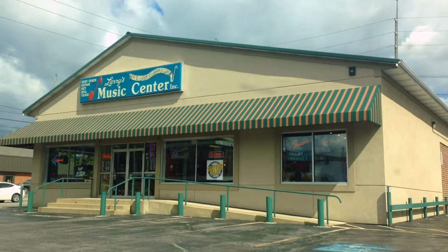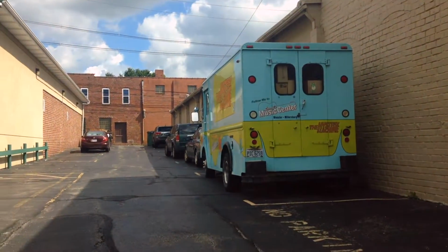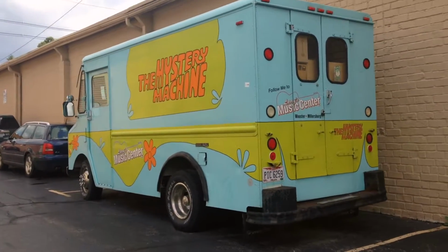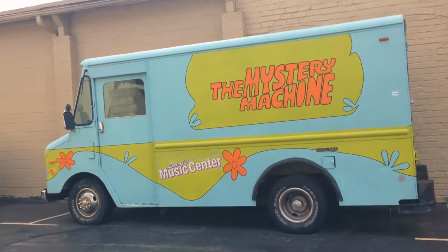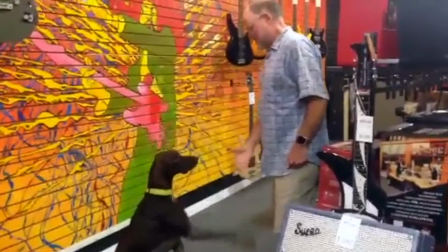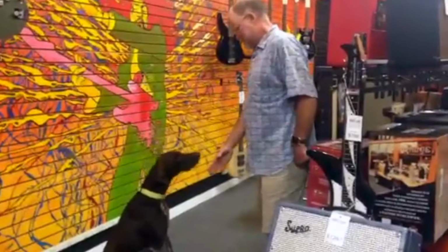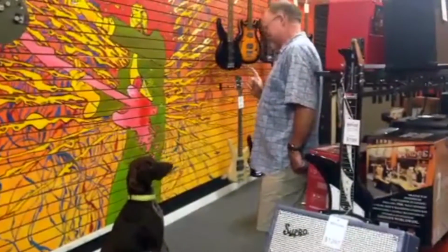My next stop was Larry's Music Center, where I was determined to lay a mystery to rest. The mystery machine has been here since before I came to Wooster, so I was determined to find out how and why it got here. The owner himself didn't actually know the story, but let me hang out with his dog, whom he jokingly called Scooby. Please note that's not actually the dog's name.